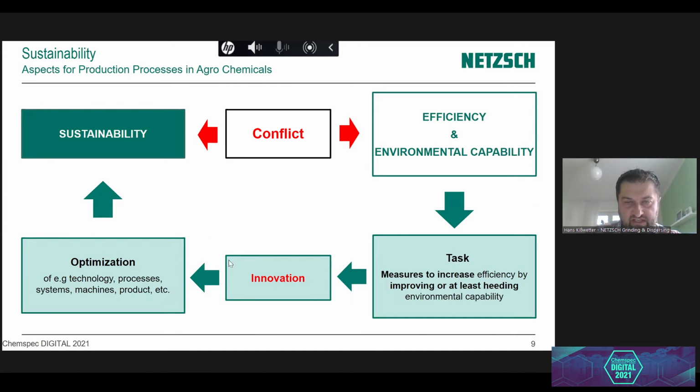And the solution for this, as you can see here, is innovation. This is the big point for us, and this is our philosophy: doing innovations regularly to optimize your products, the technology, the processes, systems, products, etc. And if you are successful here and you have good solutions to optimize the technology and processes, then you're back in the field of sustainability. Then you have a process, a solution that allows you to say, okay, I am not in conflict anymore between the points of efficiency and environmental capability.